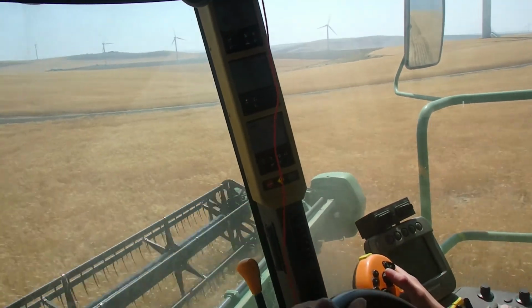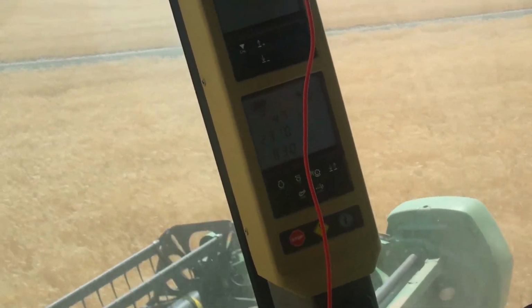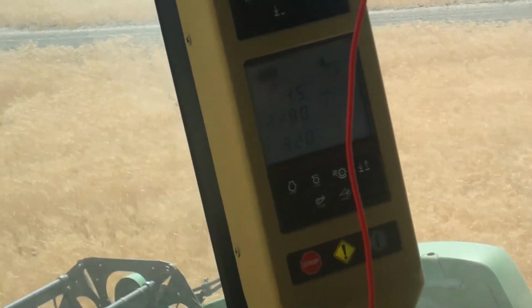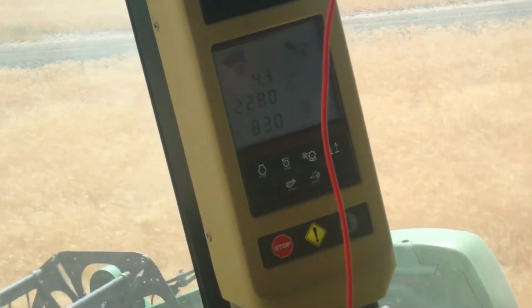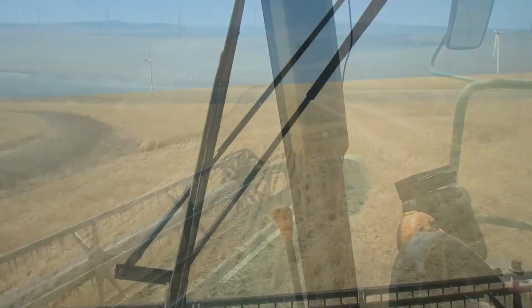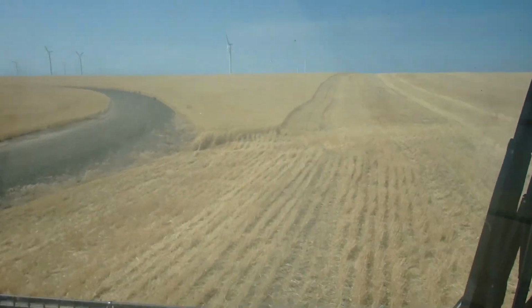You've been running this for how many years? This is only my second year ever running combine. I drove bank-out wagon my freshman year. It's not the funnest job in the world. It's very boring.